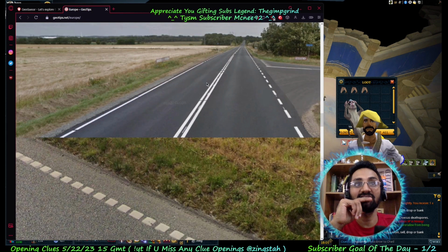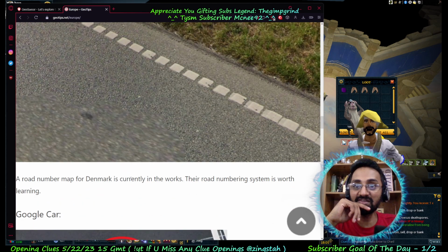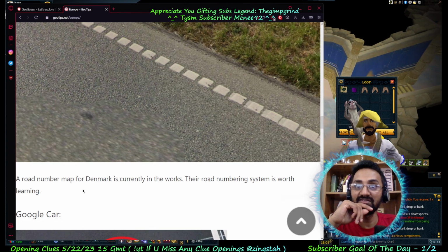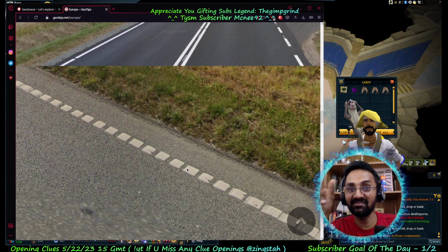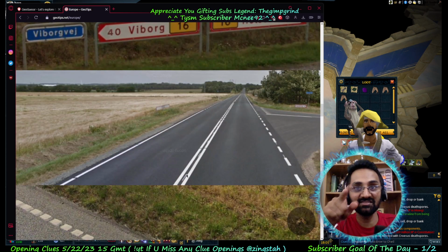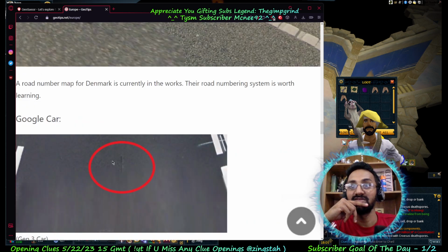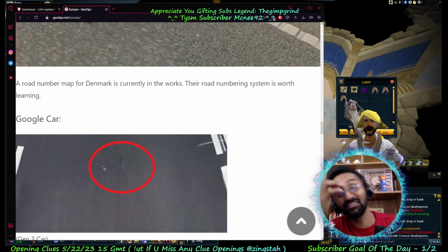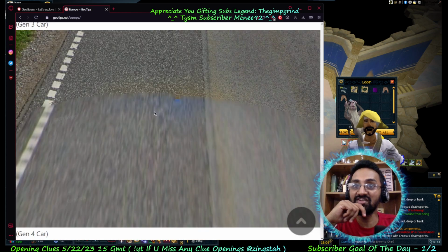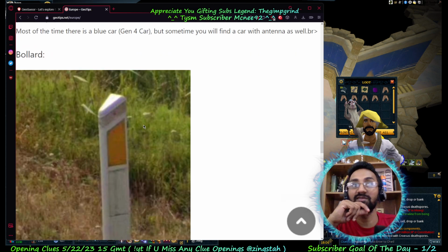Okay, I see it. Nice. A road number map for Denmark is currently in the works. Their road numbering is worth learning. They also have these little tiny breaks in their lines. Interesting. Looks like there's a little dash inside the middle lines. I don't like these metas, but Google car has a little tiny red, black antenna. Gen 3 car is a little blue.